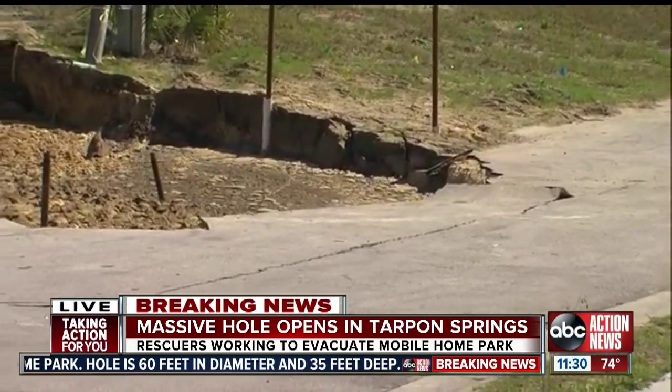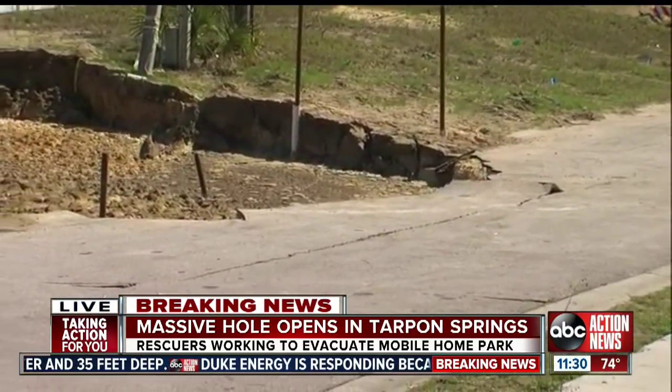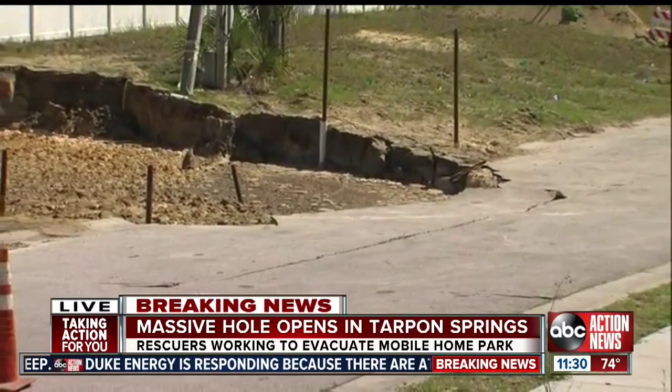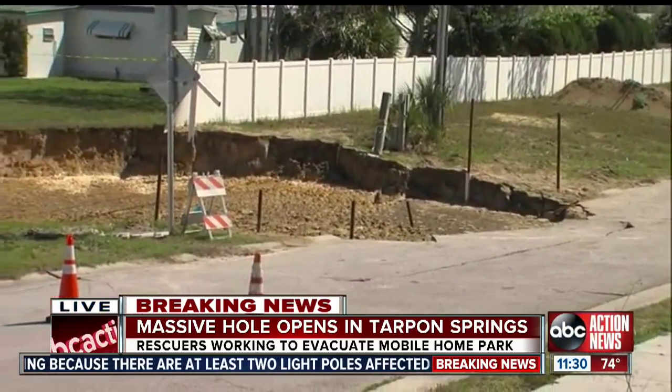The road did not look like that. So it's starting to continue to crack. And we just heard from Carson Chambers, who is on the ground right now. She says she cannot smell anything. So you just wonder, what exactly is this water?